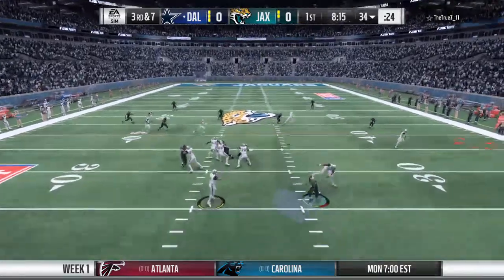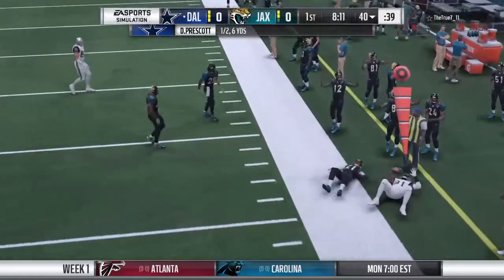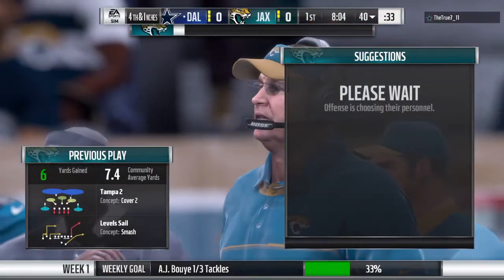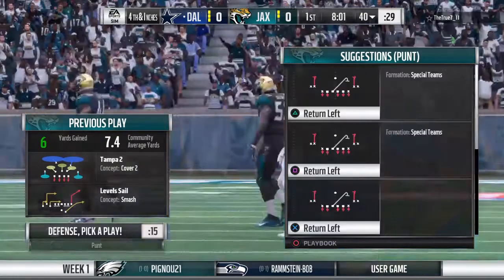From the shotgun, it's Prescott. Drops it underneath to Elliott. And he'll bring it up here to right at the 40-yard line. Give him 6 on the play, and it'll be 4th down. Well, it wasn't a big strike, but that completion put them in really great range.